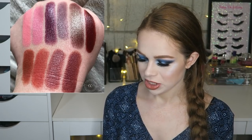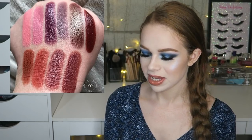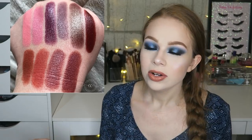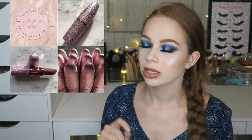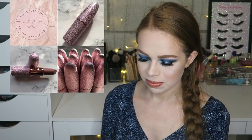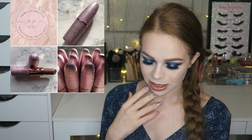Next, I did want to go ahead and mention just a little update from something I showed last week. Emme Cosmetics showed their lipsticks and they were all swatched, and I was like, I don't need it, you know, I'm gonna pass. But then they showed the packaging, and I'll leave the packaging on screen for you guys. How stunning is that? It's literally pink glitter. It looks like the Mariah Carey times MAC lipsticks. It is stunning. So yeah, I went and bought one shade. I couldn't help it. The packaging, I'm just living for it.